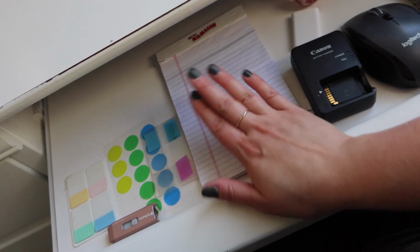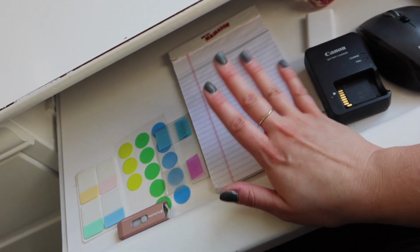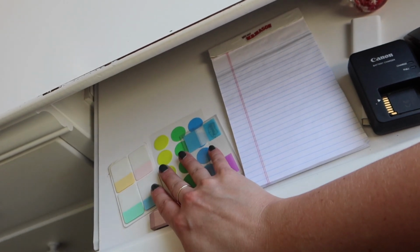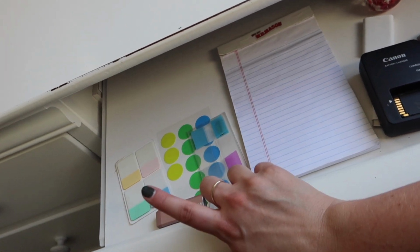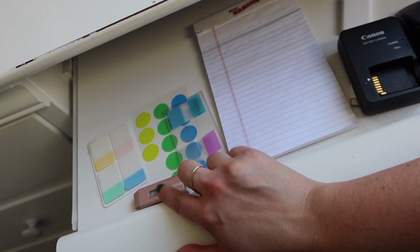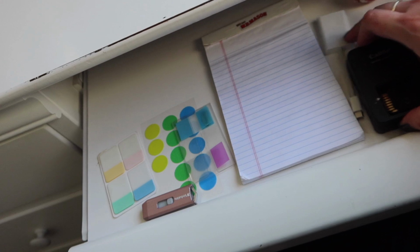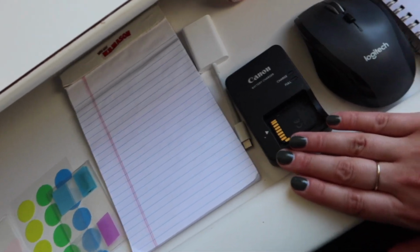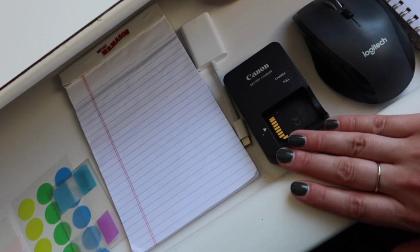So I just have a pad of paper if I ever need to grab and make some notes quickly. Some little post-it flag things because I reach for these all the time, and a flash drive because I always lose this, so it's nice for me to have a spot where I know it is. My camera stuff is all kind of similarly little and easy to lose, so I ended up just putting it here so that I always know where it is.